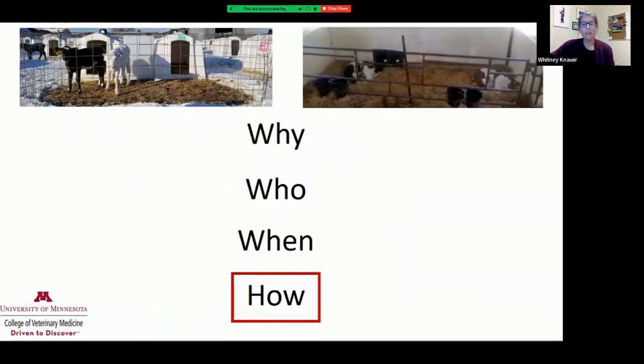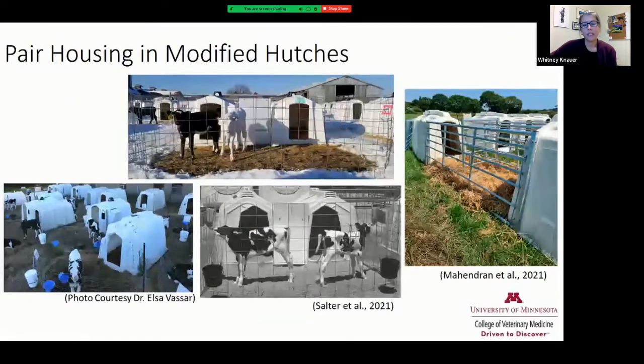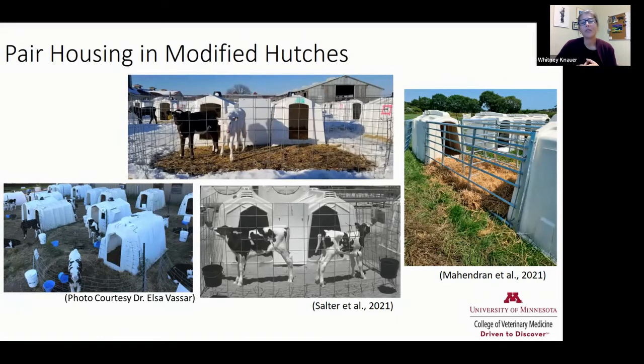All right. So the last thing we'll talk about is the how. There are a couple of options when we're thinking about modifying hutches to pair house. Most of this decision will be based on what materials you have available and how you're delivering milk to those calves. The picture on the top here is a pair on our campus dairy, and these calves are soon to be nipple fed, which I'm very excited about.